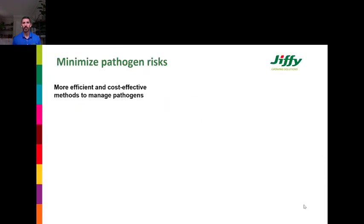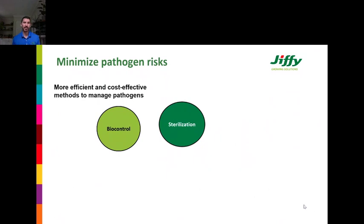Another element is more efficient and cost-effective methods to manage pathogens. There's a variety of ways that this is accomplished now and will continue to be accomplished. One of those is biocontrol. We see a lot of different products on the market that can add some microbial component to growing media to prevent pathogen risk. I think there's still a lot we can learn to figure out which microbes work best and how best to use those products. Sterilization is a topic that comes up a little bit, and we still don't know a lot about using those options and whether they might reduce the integrity of growing media or how it impacts some of those characteristics. I think there's opportunity to look into that more for products that are available.